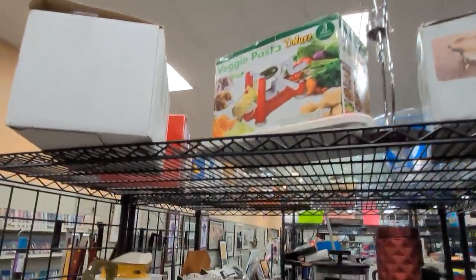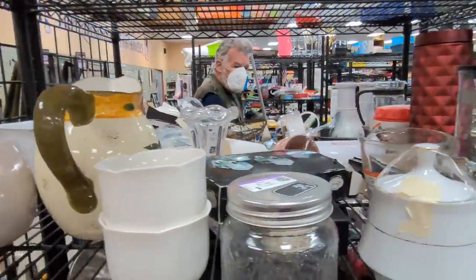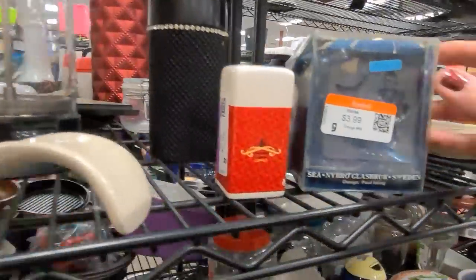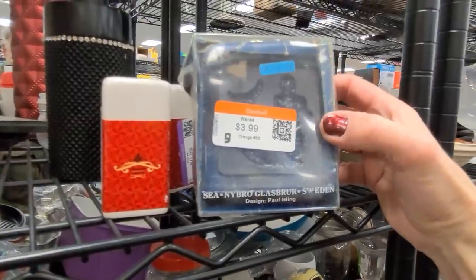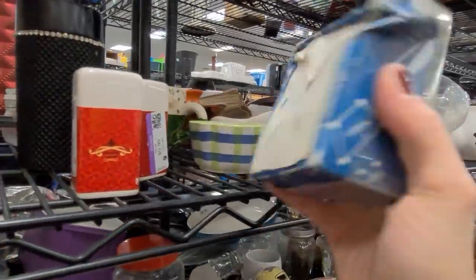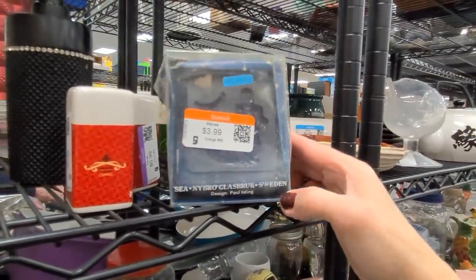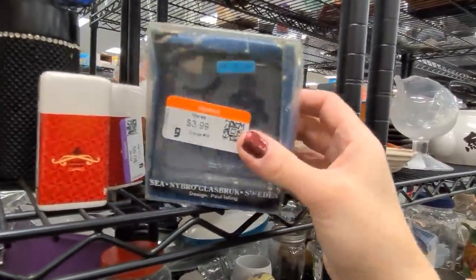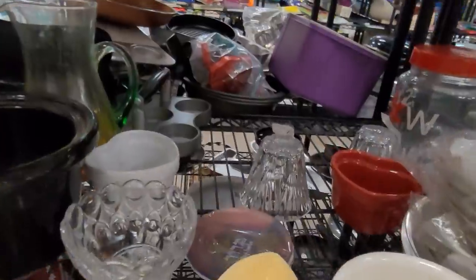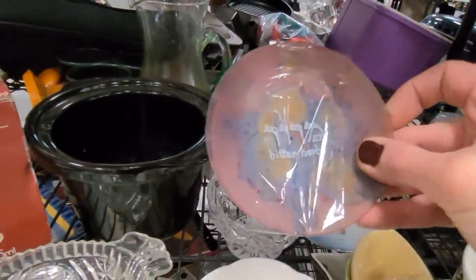Some sets up top there. This is interesting. It looks like a paperweight. C. Nybro glassware. Swedish glass designed by Paul Eiling. It is $4. Orange tag sale, making it $2. Let's grab that. And here is what looks like some Reuven glass.